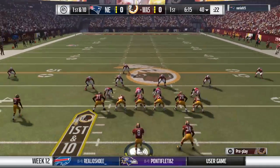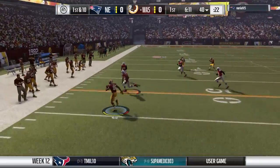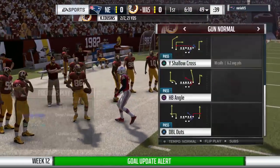Shift together here from the D-line. Cousins now to throw on first down. Out to the left here to Reed. Give him 9 there on the first down completion.